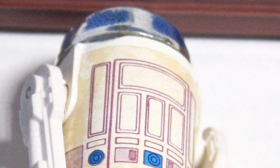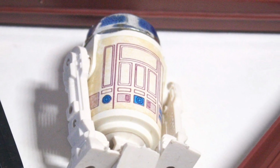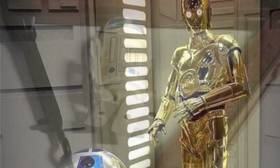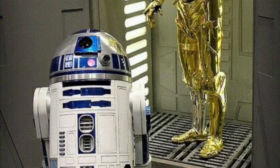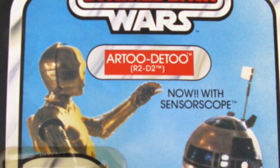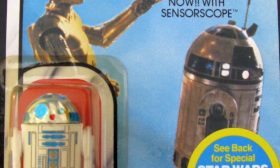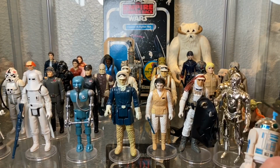The R2 figure that came with the Droid Factory is the only version of R2 to come with the detachable middle third leg. Makes him very sought after by many collectors. It's very cool because you can also replicate moments from the movies, which is awesome. Great displayability.